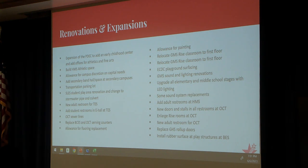So serving counters, flooring and painting, the rise, relocate. There it is. I've relocated that room twice now at GMS. It was 3 times in the spreadsheet. Playground surfacing for ECDC. Certainly this committee over here, LED lighting ranked highly for them. You can see some of their restrooms there and enlarging the rise rooms at O.C. Taylor.